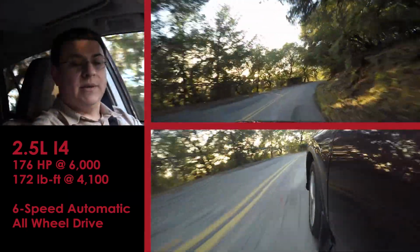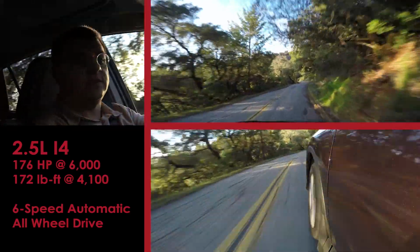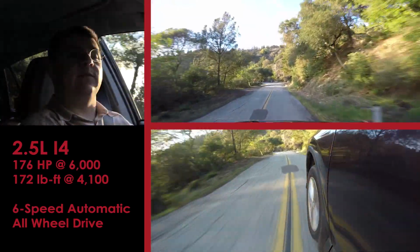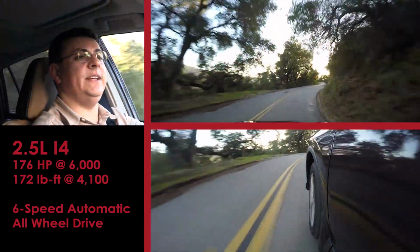Some of the entries in this segment, like the current generation Kia Sportage, I'm not talking about the new one, can feel definitely unsettled in the rear. You also see that in some of the less expensive entries in this segment, like the Nissan Rogue at certain speeds. The RAV4 has a relatively soft and compliant suspension, but it always feels very sorted. Sort of in tune with the soft ride, we also have leisurely acceleration.